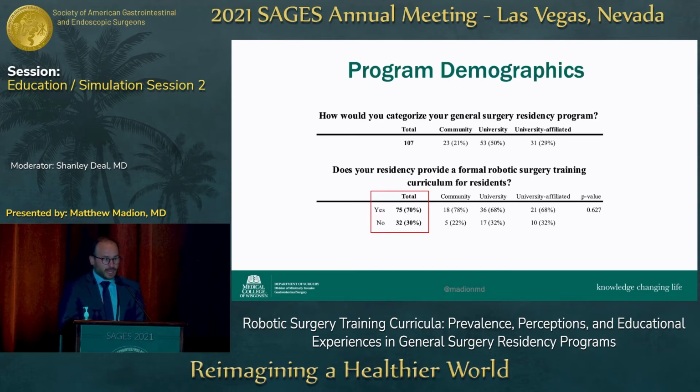Out of the 280 possible respondents, 107 responded. The distribution of the category of the general surgery residency for which they identified can be seen at the top of the screen. Of those 107 responses, 70% said that they had a formal robotic surgery training curriculum in place at that time. The other remaining 30% stated that they planned, 90% of those planned on starting one in the next 1 to 2 years. Specific barriers that were listed that were preventing incorporation at that time were faculty buy-in and finances, which were the two highest reasons for barriers.